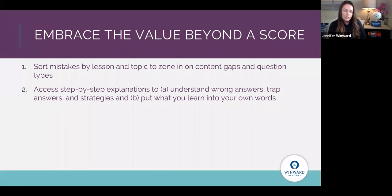Did they try to trick you? Was there a strategy that you need? Did you make a silly mistake, like you forgot to distribute a negative sign? Whatever it was, you have to dig into that. That's part 1. Part 2 is, after you have learned from your mistake, you have to now paraphrase. You have to put what you learn into your own words.